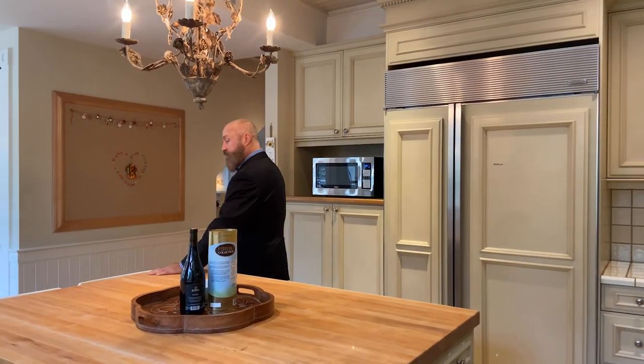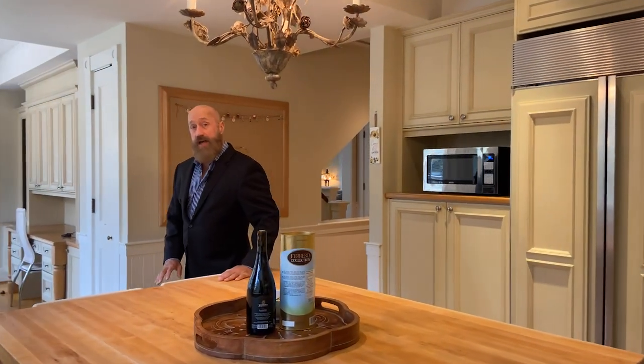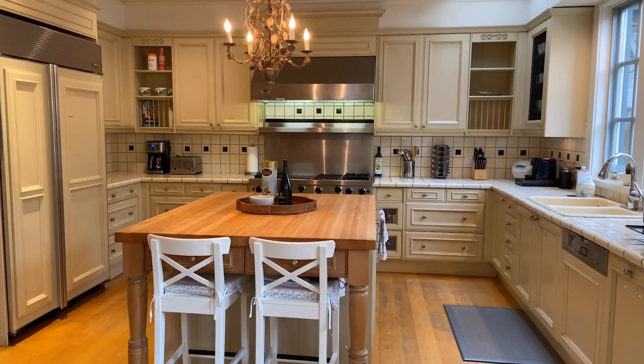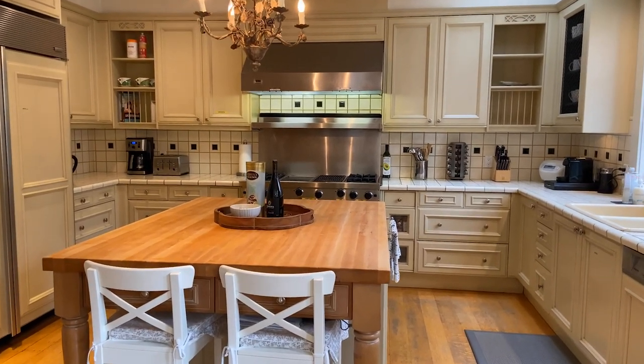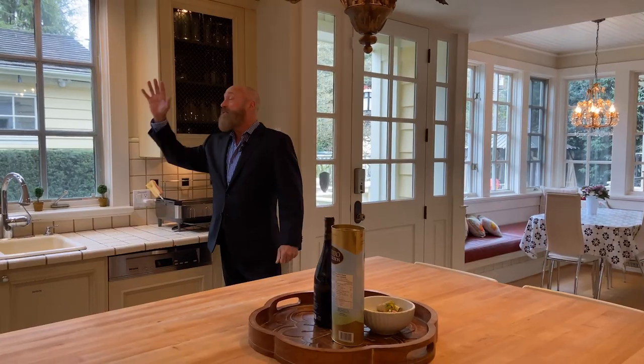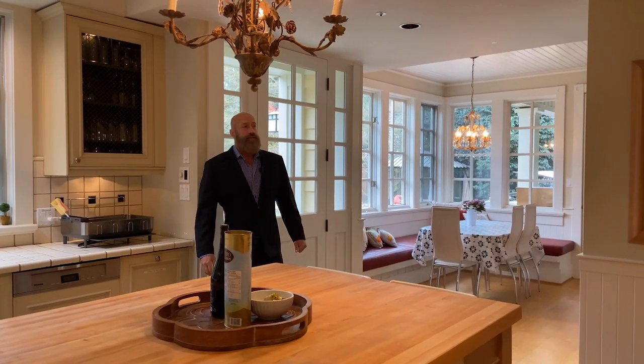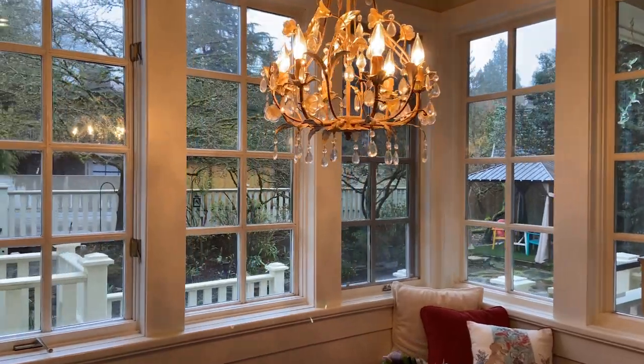And there's a couple of chairs here. You can sit around here and have that little kitchen party that you want. There's great cabinets throughout. Got a nice little tile countertop. Skylights, looking out to the back pond. Great little location in the house with the view of the backyard.